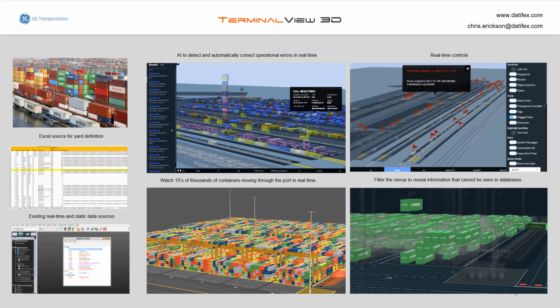Here's an example of our terminal view. This is the front end of GE Transportation's Smart Intermodal Management System. It combines a tremendous number of systems and complex databases together into a single visual that can be used by everyone from the person in the pickup truck in the yard all the way to central command within the United States at these various rail yards.